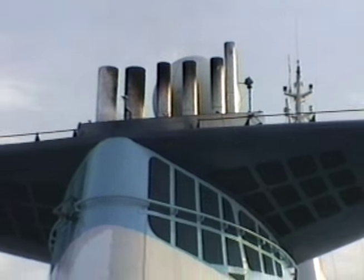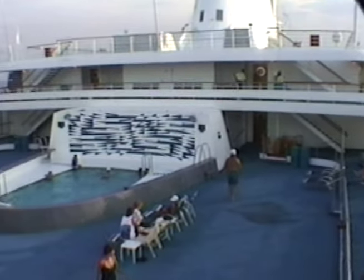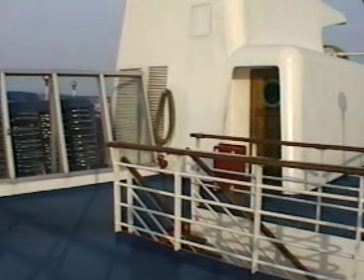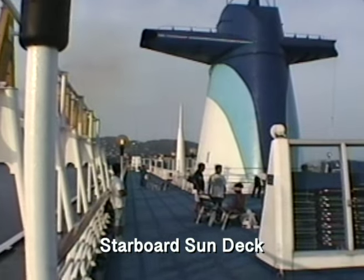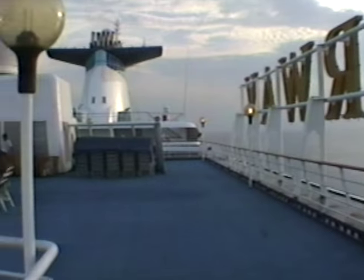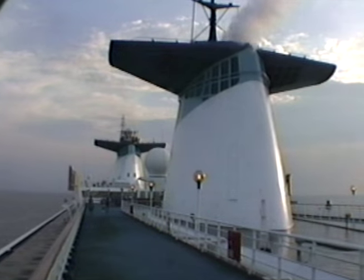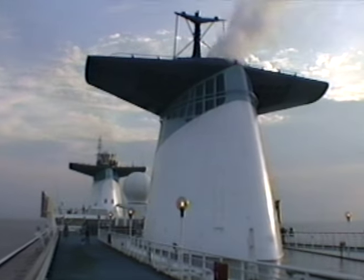Funny that from the perspective of midship sundeck, the forward funnel didn't look as tall as it did from atop the structure itself. Those unique funnels were so beautifully sculpted and proportioned, they looked gorgeous from every angle.